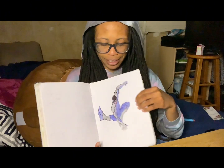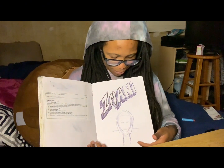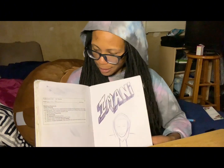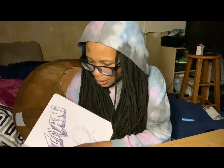It's the grapes of wrath. It's like on this stuff. My mom did that actually. What is this?